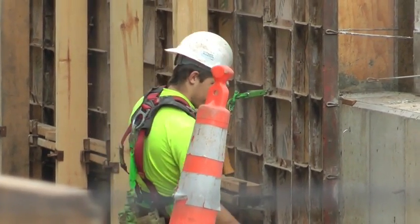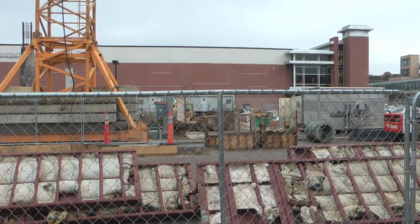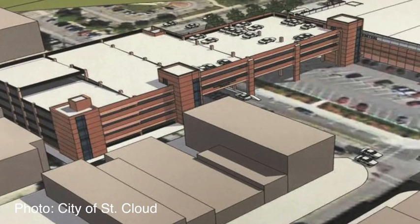City Planning Director Mac Lazeman says the new parking ramp has been a long time coming for downtown. Well, as you can see, the project is well underway. It's on schedule, so this should be open by the end of 2016, ready to provide parking for all the things that are going in to downtown right now. Talk a little bit about the importance of this parking ramp for the overall downtown St. Cloud. Sure. Well, parking is still essential.